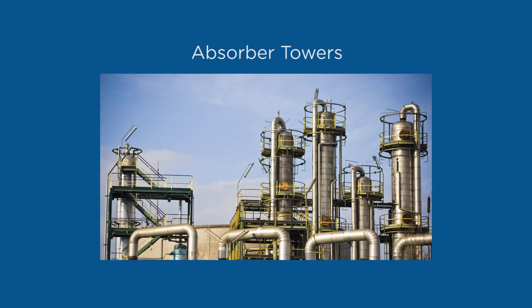Take for instance absorber towers. These units are found the world over to remove unwanted substances such as carbon dioxide, hydrogen sulfide, and sulfur dioxide from a process stream which would otherwise contaminate or inhibit a chemical process.